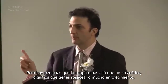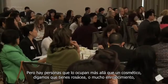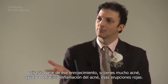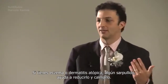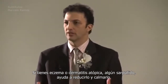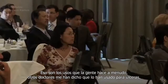But there's other people who are using it besides the cosmetic things. So let's say you have rosacea, you have a lot of redness. It'll take away some of that redness. If you have a lot of acne, it helps to reduce the inflammatory acne, the big red painful ones. It helps to reduce the inflammation. If you have eczema or atopic dermatitis or a rash, it helps to reduce it and calm it down. Those are what people have used most often. Other doctors have told me they've used it for canker sores and they got better.